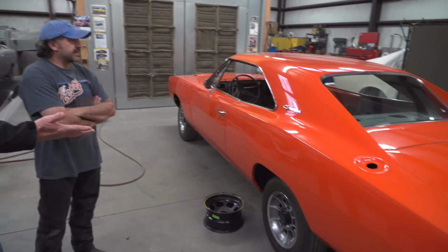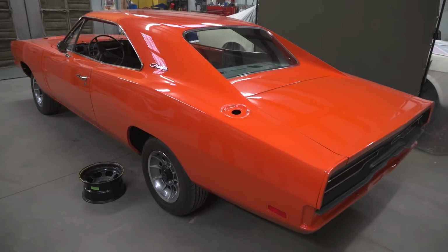So I'm here with Buddy Cram, and we're in Mooresville, North Carolina. And Buddy has a very interesting business story, as he calls it, a passion, of building General Lee replicas and selling them to customers around the country and around the world.